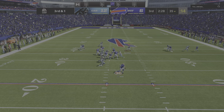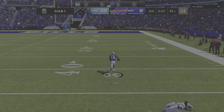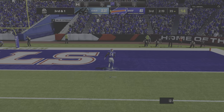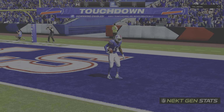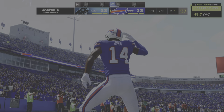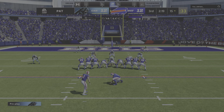Throwing now is Allen. Escaping the pressure right. He's got it complete to Diggs, right side. And all the way home for a Bills touchdown. Stephon Diggs, his 2nd touchdown of the afternoon. And the Bills are an extra point away from taking the lead.